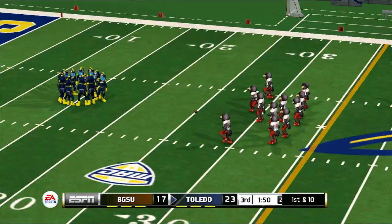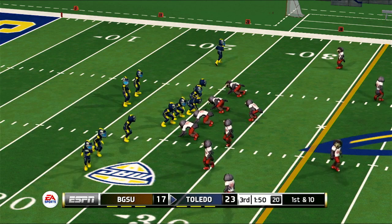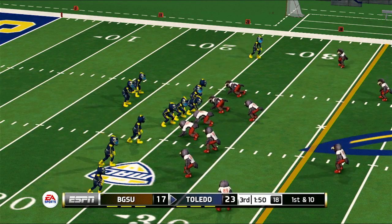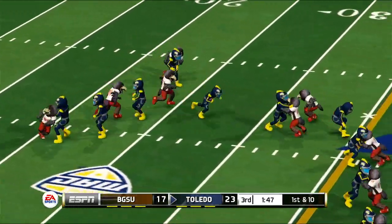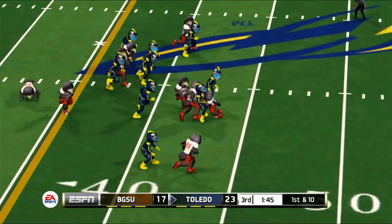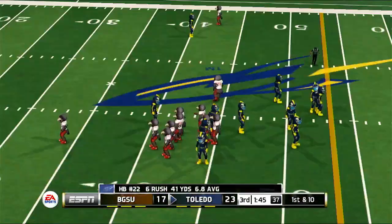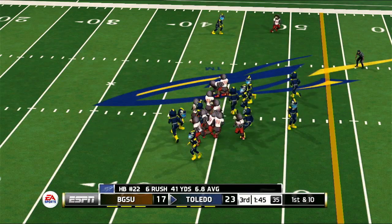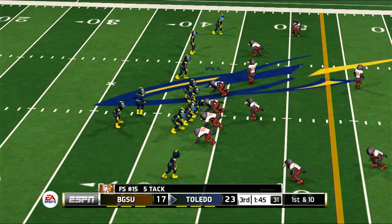The last time out, they were able to pick up big chunks of yards through the air. You wonder if they'll go back to that same strategy, or will they start to lean a little bit more on their ground game? He's to the 40, gains his way to the 43-yard line. Toledo with a 6-point lead.